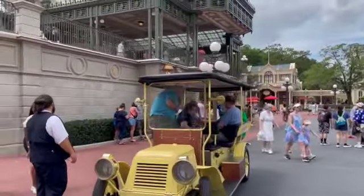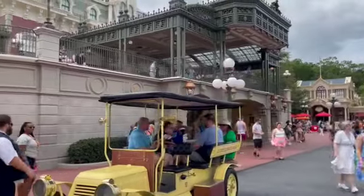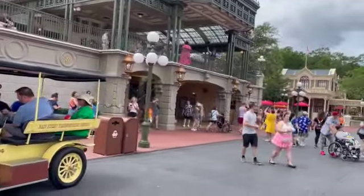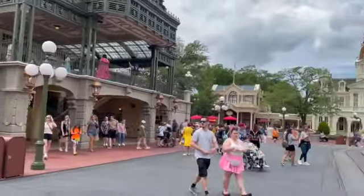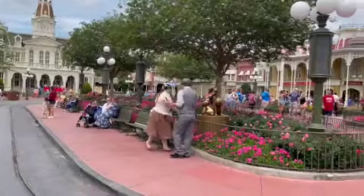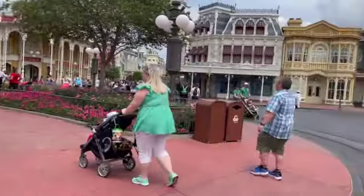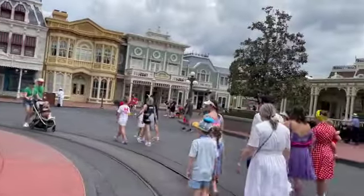See the little car here, they do the family of the day there. Up on the top is where the beginning of the day, and later in the day you'll have character meet and greet opportunities up there. It is Dapper Days, I believe, today, so you see a lot of people dressed up in their dapper outfits, taking pictures ready for their souvenirs.